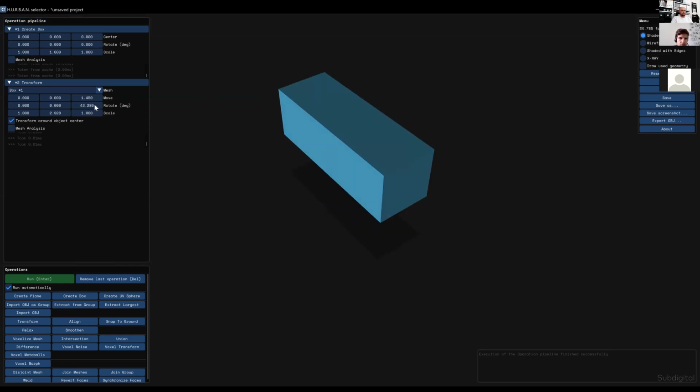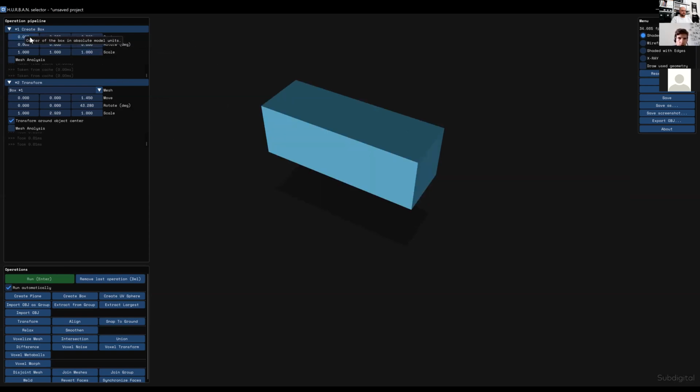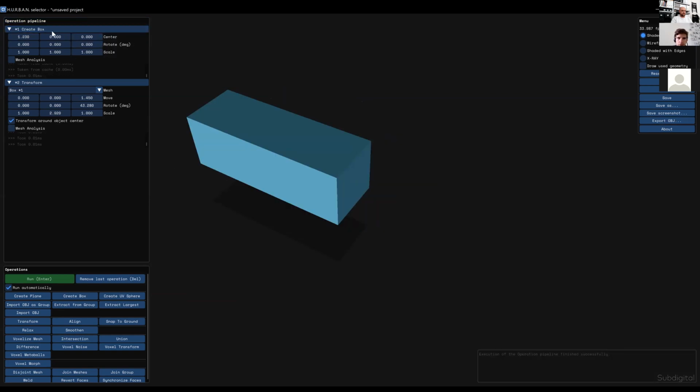And at the same time, I could just go back to the original box and change that somewhat. And then that change is preserved and recomputed throughout the rest of the construction history. So what you do is pretty much put these operations and stack them on top of each other. There's various kinds of input into them. So when we want to create the box, there's just the usual suspect parameters, like where do we want it and how it should be oriented in space and what the scale should be.